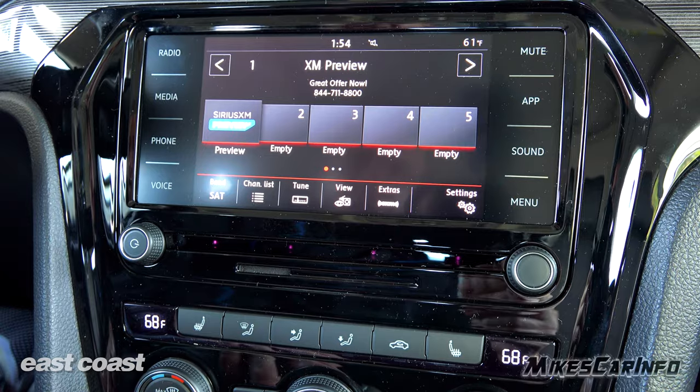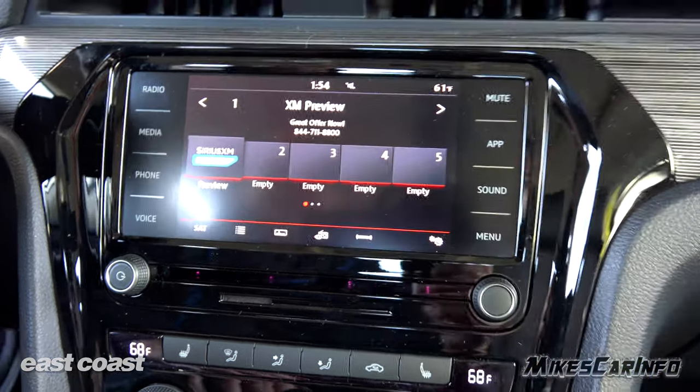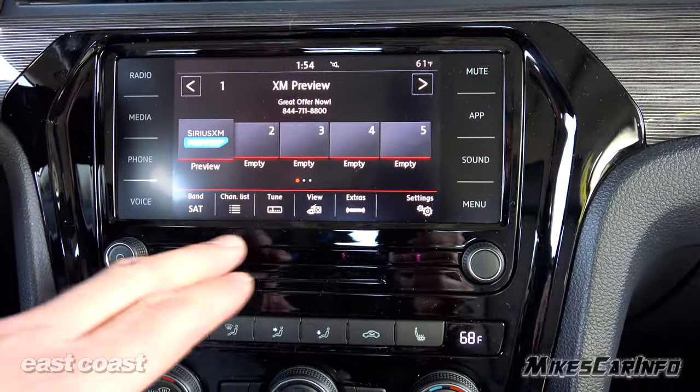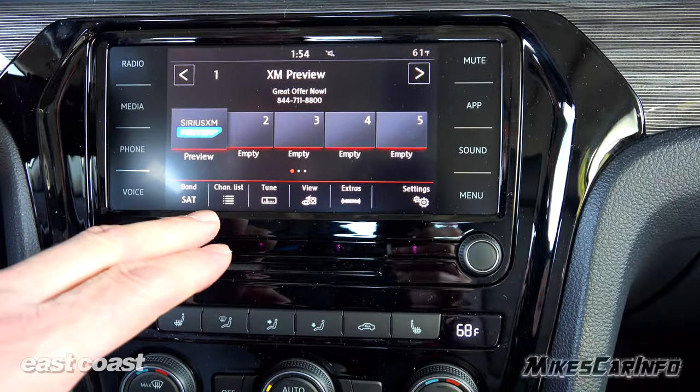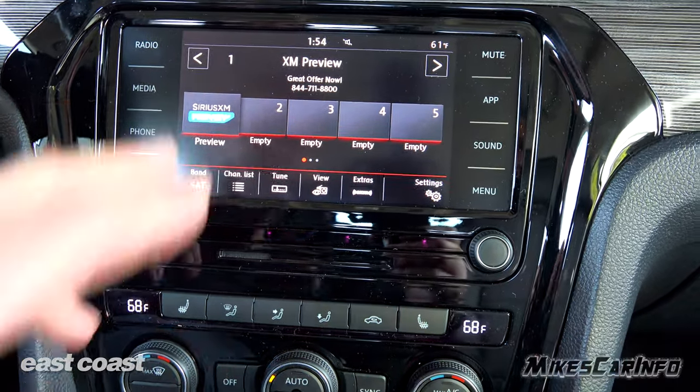And also, I want to point out, I don't know if you noticed, when I move my hand in front of the screen like that, it has little sensors right in here that pop up information at the bottom that you can go to that's relevant to whatever screen you're in.